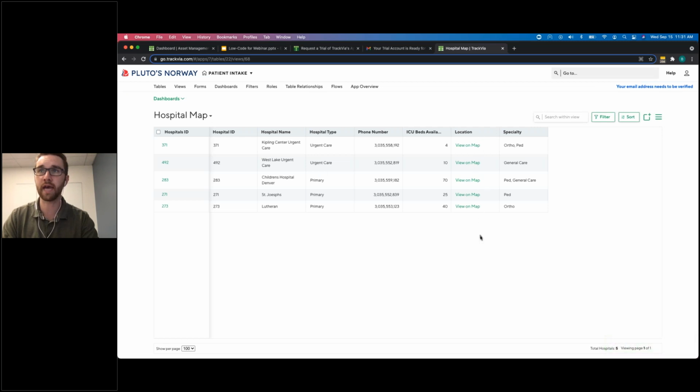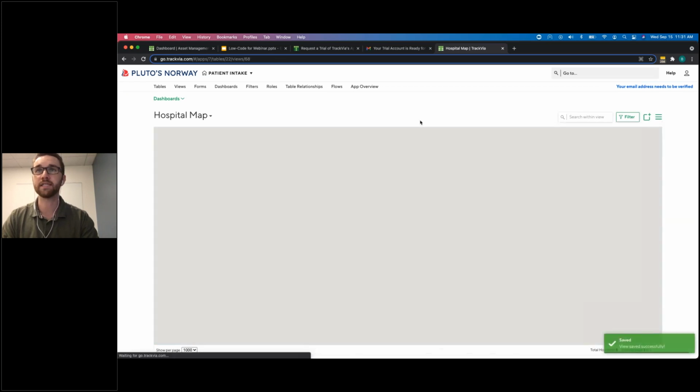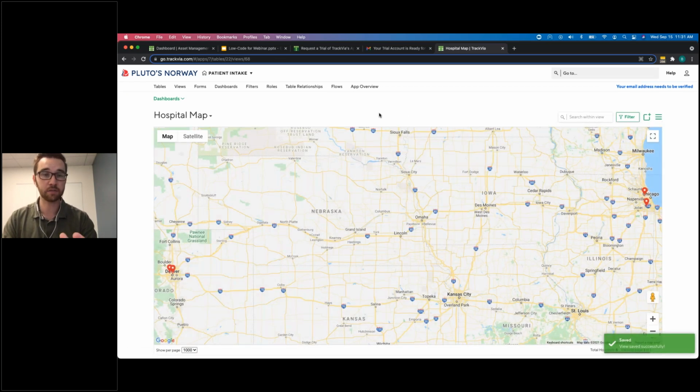Now you'll recall that we had a location field type here, and because we have a location field type, I can also create a map type view. And this is just going to go ahead and create a map of all of our hospital locations. So we can hit save on this, and now we have a hospital map. So we can actually see all of the hospitals in our hospital system.